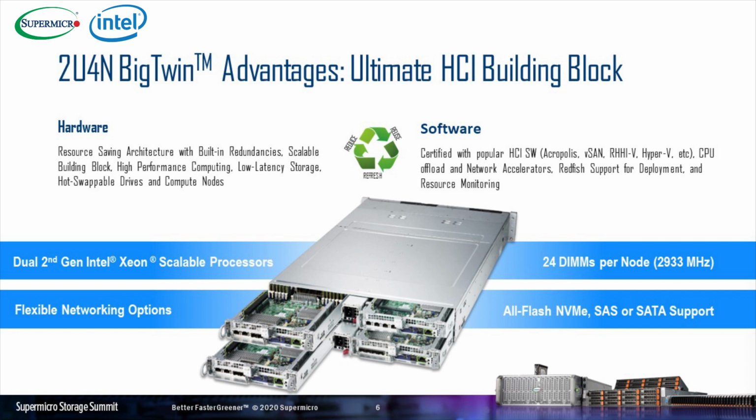So we're able to cool down these systems while supporting a lot of different storage options. We have very low latency storage. We have a pure NVMe option, and all the drives on the front are hot swappable. So it makes a very good solution to basically support these popular hyperconverged options like Acropolis, like vSAN, or Red Hat hyperconverged infrastructure for virtualization, even Windows Hyper-V. And we have a lot of great embedded technology to support CPU offload, network accelerators, and from a remote management perspective, we have a lot of standardized APIs that we support through our BMC. So this is very critical for provisioning, as well as doing some resource monitoring for all the critical components.